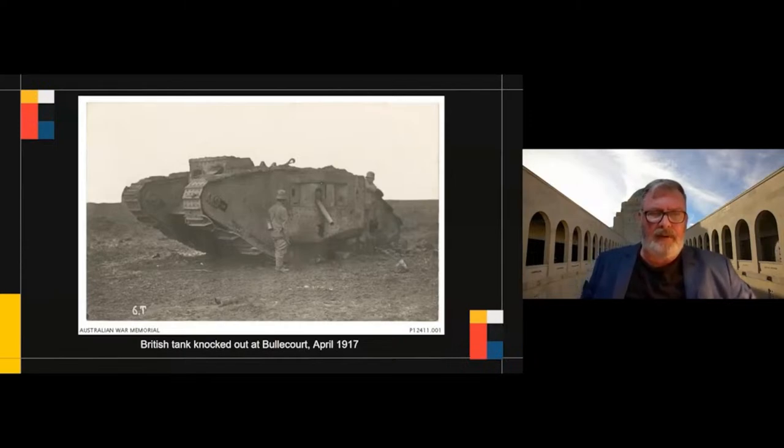The German 27th Division that was defending at Bullecourt reported that rifle and machine gun fire with armour-piercing ammunition could put the tanks out of action. But on the 11th of April, most of them were put out of action by field artillery, and a few by anti-tank guns. But some of the tank crew were also wounded or killed by the armour-piercing tungsten carbide bullets.